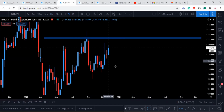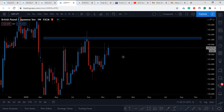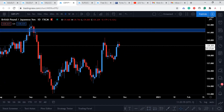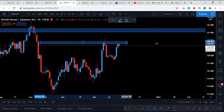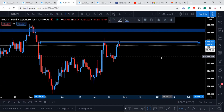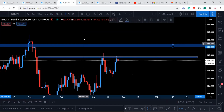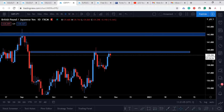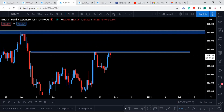So on the daily time frame, price is just hovering around the strong level of resistance right now. So we need to adjust our levels according to our lower time frame levels. So this is the level. Price needs to go up to break this level first, and then we expect further bullish momentum. So already price is respecting it very well here.